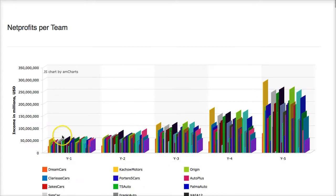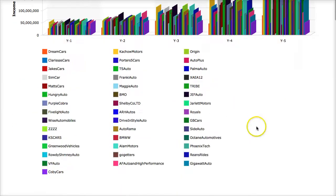So we start out here with the net profits, and we see that this company's done very well with net profits, being a leader in most every round. So that's a company to really follow for net profits. But you can see how much the profits have increased when we started out at the $50 million level in net profits, and now teams are approaching 250 million. So that's a great increase in profits.